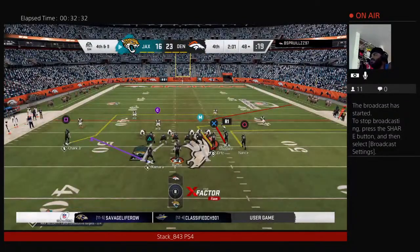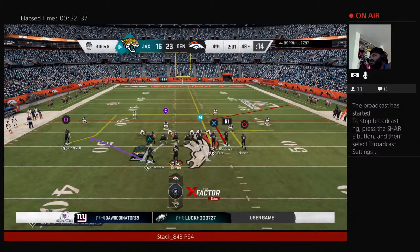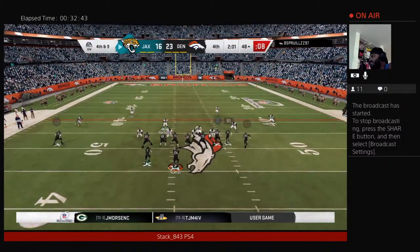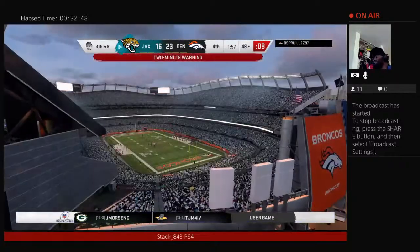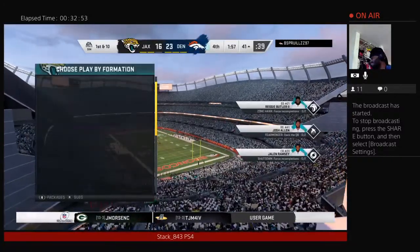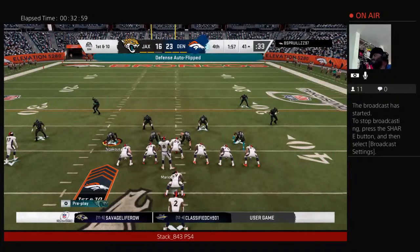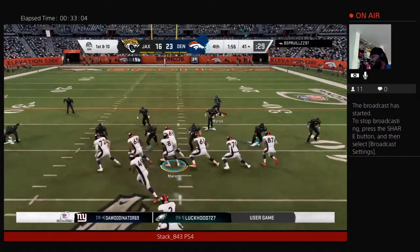Here we go. They're going to go for it here on 4th down. On 4th down, he's taken down. What a huge play at this point in the game. So it's wide open, Broncos. Let's see what they've come up with offensively after having time to talk it over.